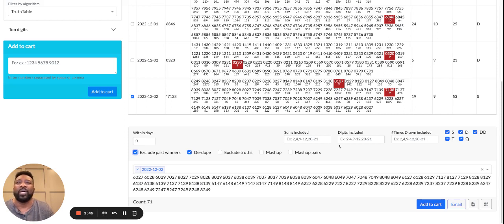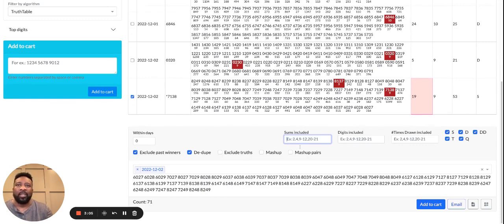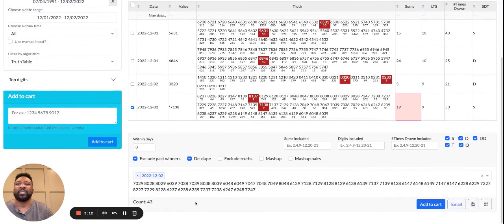So I could do a sums range. I could do that this way by saying I'm going to go plus or minus 19. So that's going to make my sums range between 18 and 20. And now I'm down to 43 numbers, and I still know the winning number is in here. Or if I take that out and I scroll up and I just do plus or minus one, you'll see I'm down to 43 numbers by selecting.